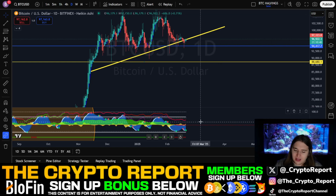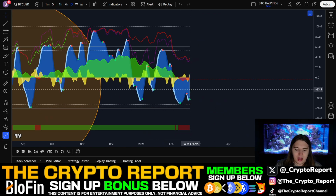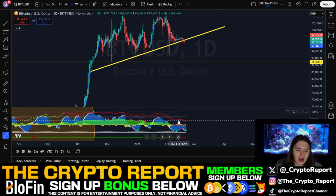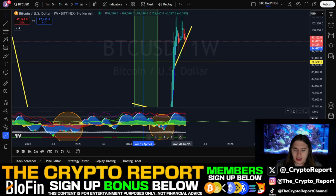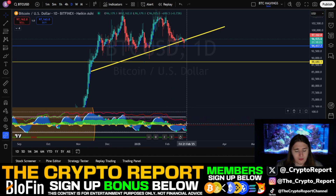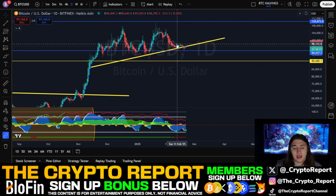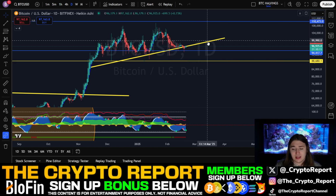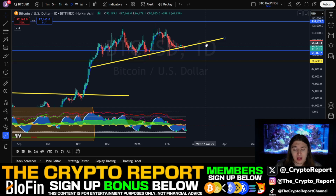But look at this cluster down here, the red dot, green dot. A lot is going on. And also, I will say, seeing the RSI moving below the 60 line on the daily time frame. Let's check the weekly on that. I'm curious. Still above the 60 line. We're still in bullish territory on the weekly, but on the daily, it's starting to cool off, which is probably what we need to see Bitcoin make this larger move to the upside. And I do think that there's still billions of dollars of liquidity sitting at this $110,000 price level on Bitcoin.